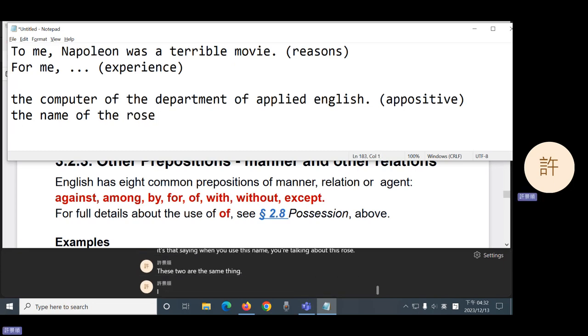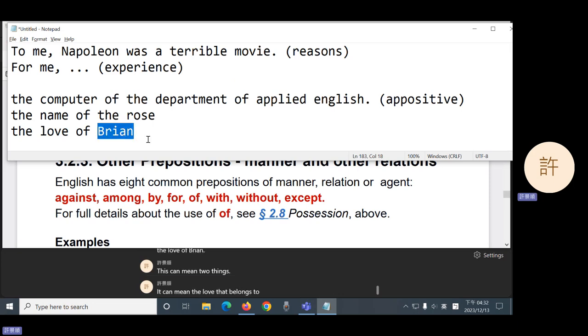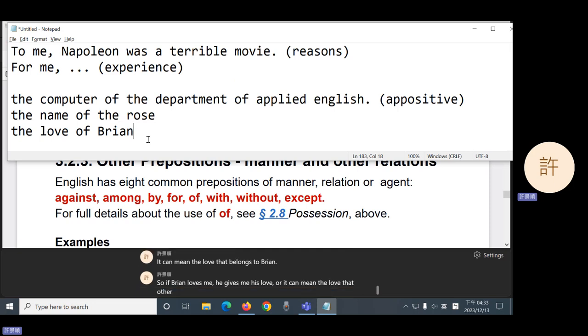And so then you have some confusion when you say something like the love of Brian. This can mean two things. It can mean the love that belongs to Brian. So if Brian loves me, he gives me his love. Or it can mean the love that other people give Brian.